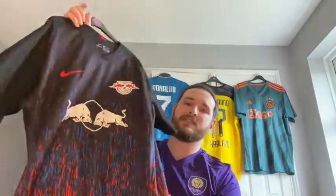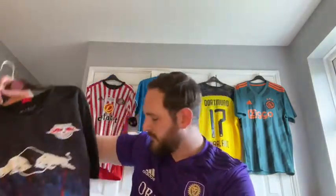The fit's perfect. As I say, a lot of fake shirts you have to go a size or 2 up. So that's double XL. That'll fit a large or an extra large, and it fits me really well. Same for this one. I got this from the same guy.